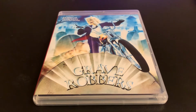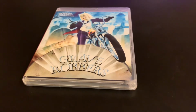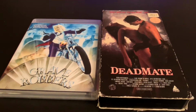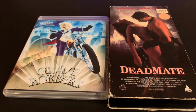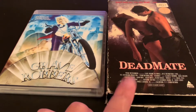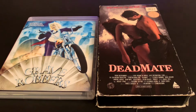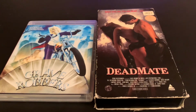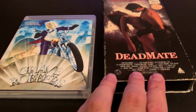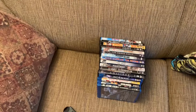I got this Vinegar Syndrome release of Grave Robbers because I realized that I had it on VHS and I wanted to upgrade it. It's on VHS under the name Deadmate, and these 2 movies do not look alike at all from the covers. I'm going to hold on to the VHS for a while because it looks to be worth, according to eBay and other sources, anywhere from $70 to $100. So I might hold on to that for a while. But, got Grave Robbers.